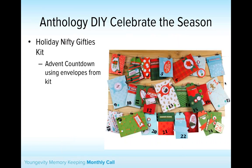Okay, for the first one, the Holiday Nifty Gifties. Now, these all by themselves are amazing because you get so many cute ways to give people gift cards. That's what it's designed for. I don't know about you, but I do quite a bit of shopping off of gift cards, especially for my brothers who are very hard to shop for. But I feel better when I put them in something cute like these little gift card holders.